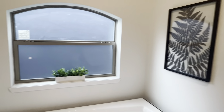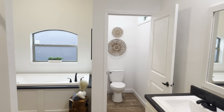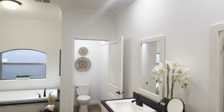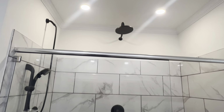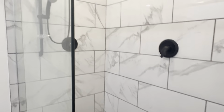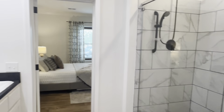You got your big soaker tub here in front of the window. And I always love a hideaway toilet for your privacy. You got the two sinks and the vanity. A big old tiled shower you'll see here in just a sec. Look how high these ceilings are. This house is big. Big. 2,400 square feet in this home. Again, four beds and three baths. Man, beautifully done by Sunshine Homes.